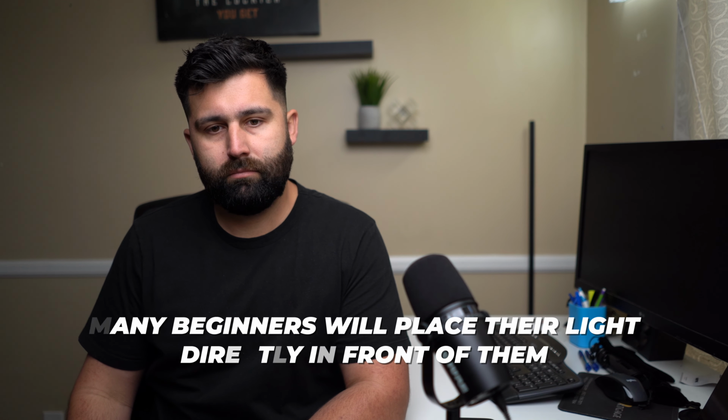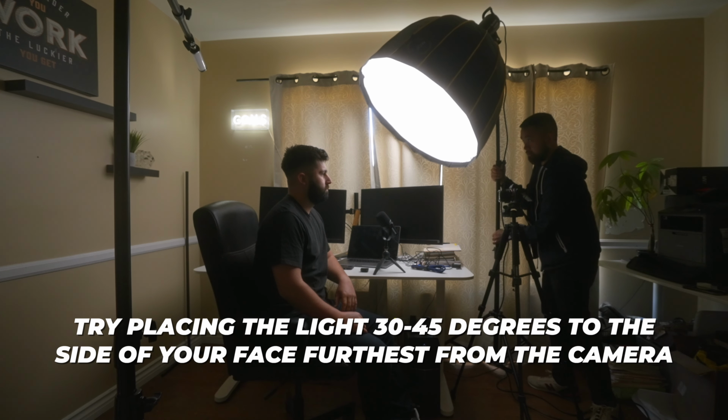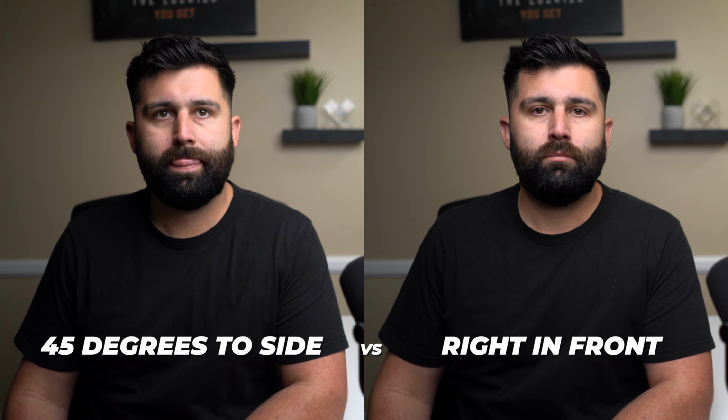A lot of beginners will place the light directly in front of them, creating a flat, evenly lit look. You might prefer this, but I suggest placing the light 30 to 45 degrees to the side of your face that is furthest away from the camera. This is another way of creating depth, because one side of your face is lit up and then drops off into shadow on the other side. The contrast between light and dark gives it a cinematic look.